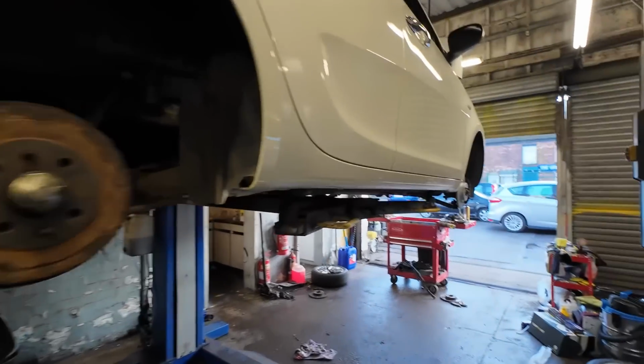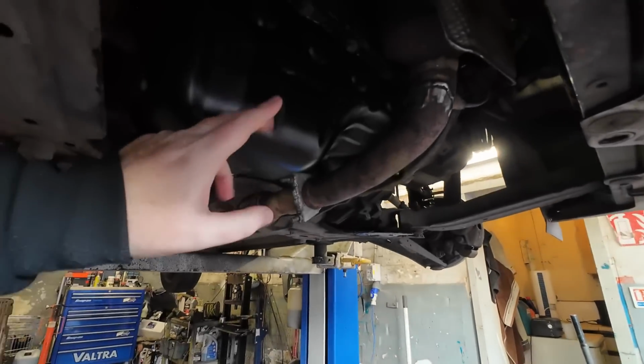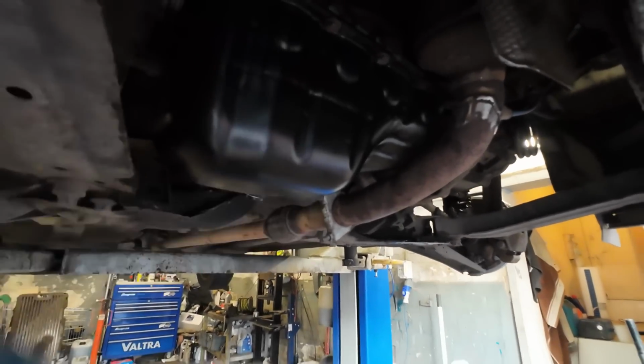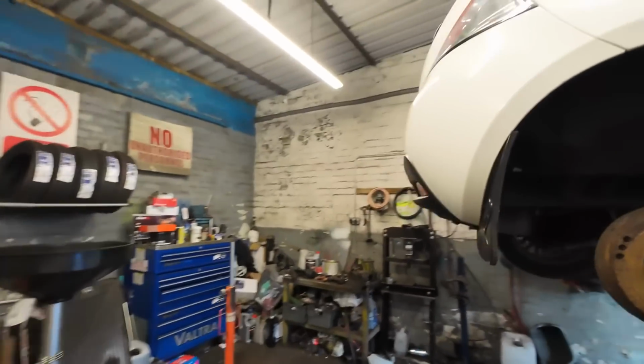Oh, sump. I think it's had a sump on it. Has he done the sump? I better bloody have. There we go, yeah, the sump's on. They usually rot, these Punto sumps. They're always corroded. So it's had quite a bit of work done to it on that.